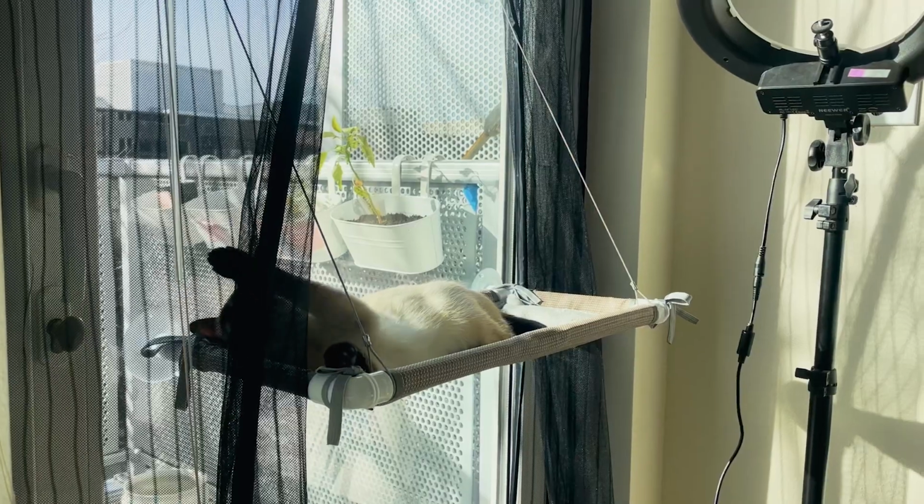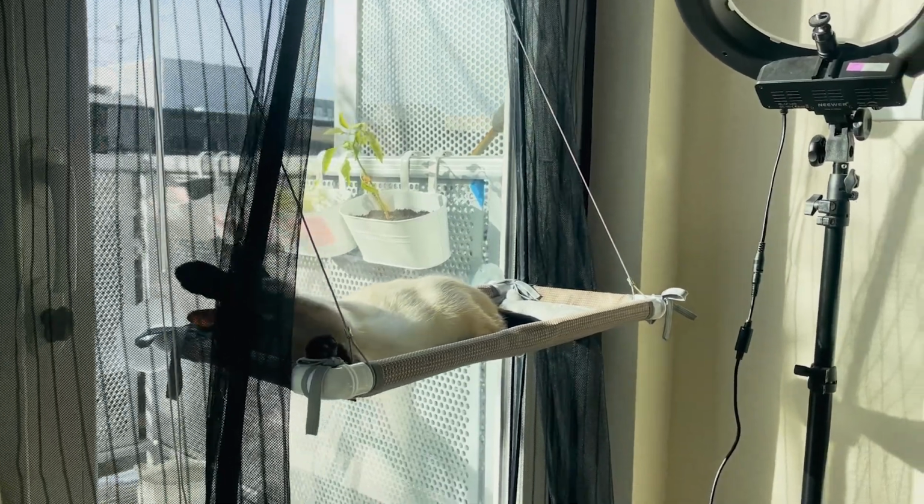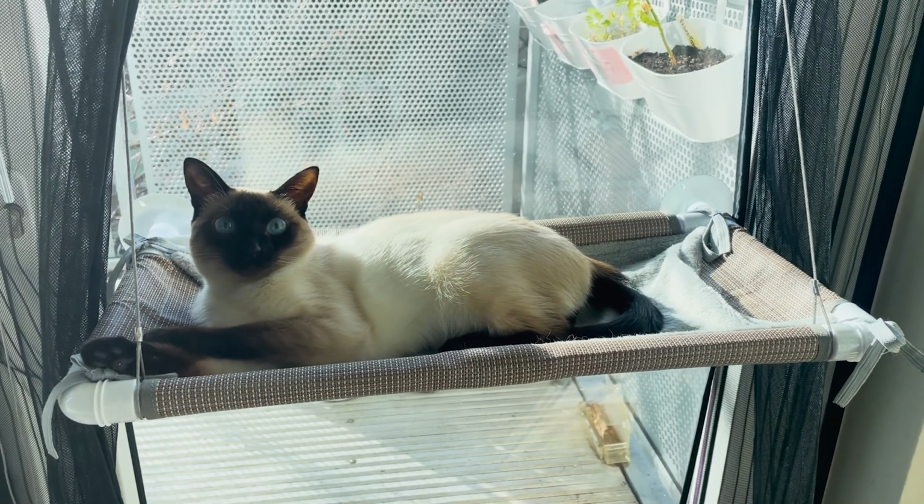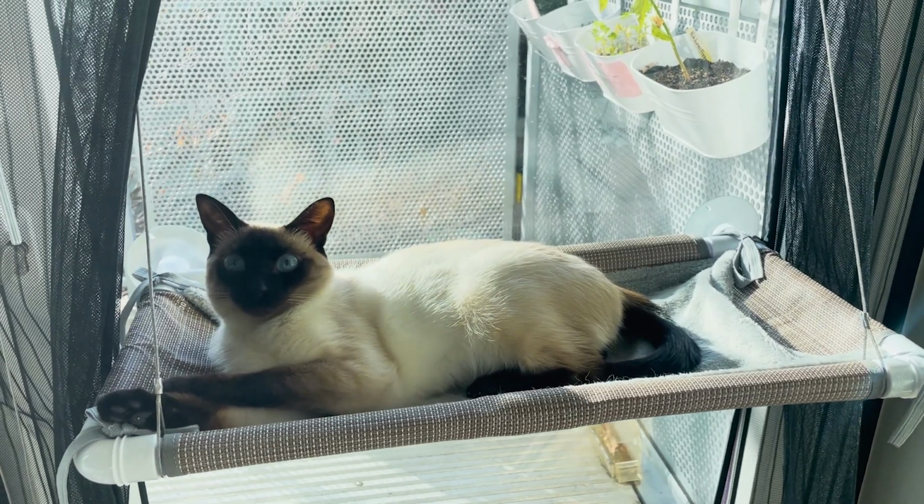Last one for the toys is this windowsill porch. It took some time for her to come around to this toy. She's just a scaredy cat. It takes forever for her to try out new toys. After a couple months, she got on it for the first time, and ever since, she loves to just observe us from there. Cats tend to enjoy observing us and other things from higher above so that they have a good peripheral of what's going on.